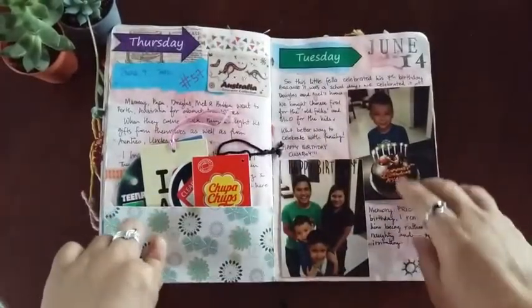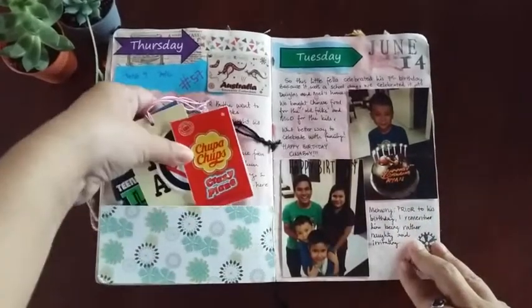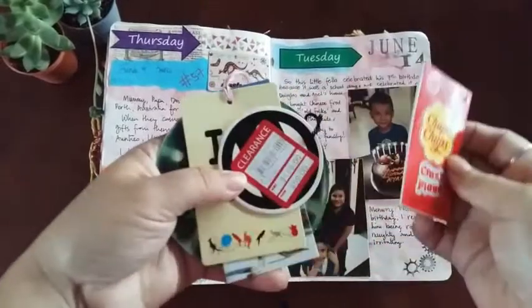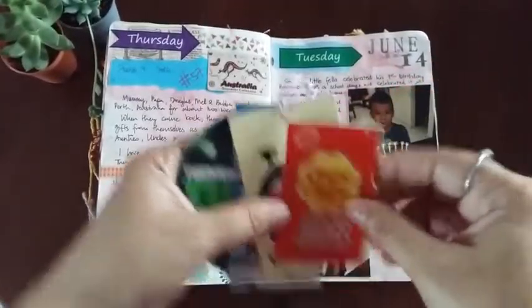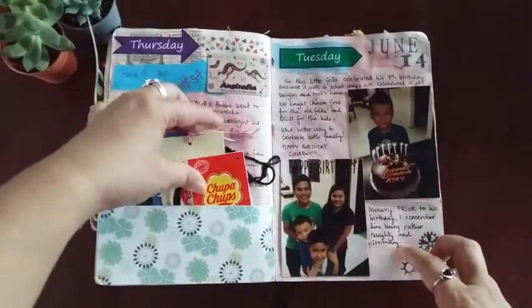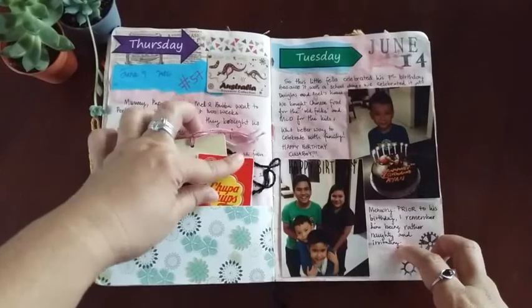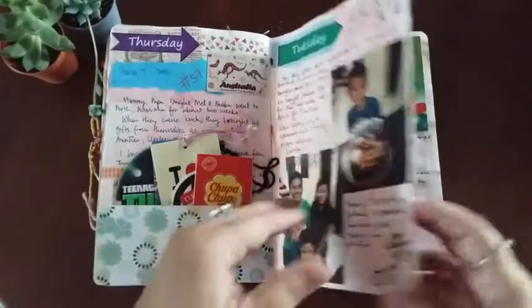June also was my youngest son's birthday, and I have all these lovely tags that I actually saved from my parents and my brother and his family who went to Australia for a holiday, and they brought us gifts. So I save all the tags here.